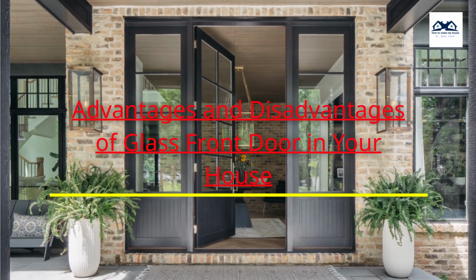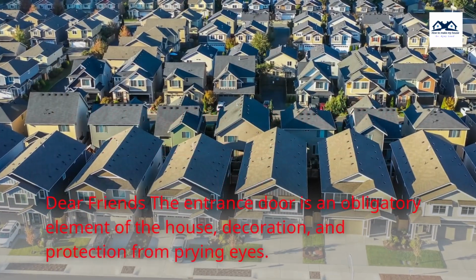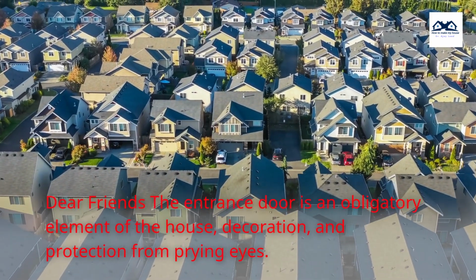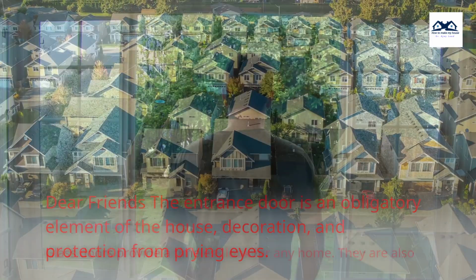Advantages and disadvantages of glass front door in your house. Dear friends, the entrance door is an obligatory element of the house, decoration, and protection from prying eyes.